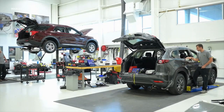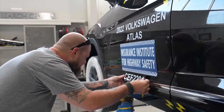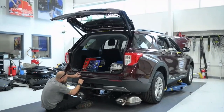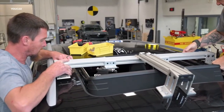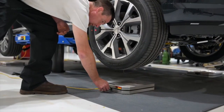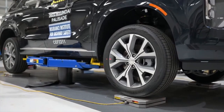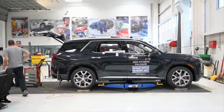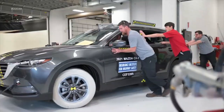Today, we are releasing results showing how midsize SUVs perform in our updated moderate overlap test. We began running our moderate overlap test at the Institute in the early 90s. This test involves a vehicle traveling at 40 miles per hour and 40% of the front of the vehicle striking a barrier. That test only included a dummy in the driver's seat. Our updated test includes two dummies, one in the driver's seat and one in the rear seat of the vehicle.